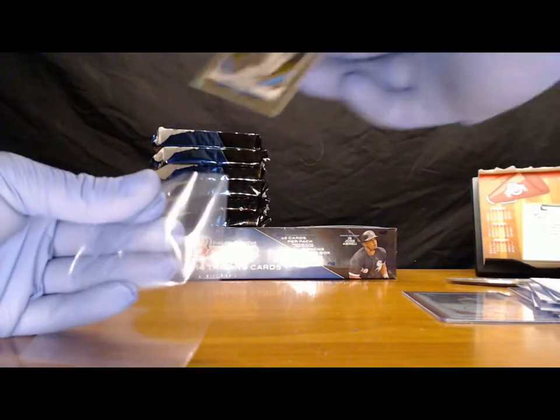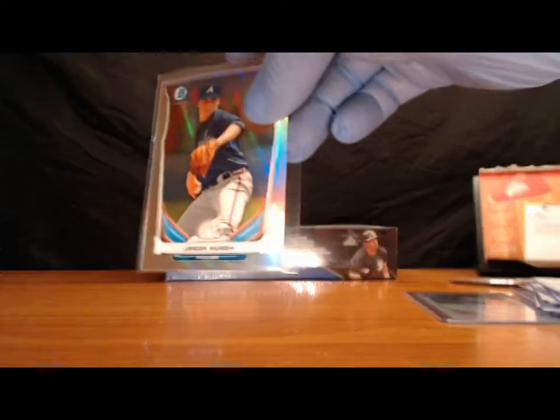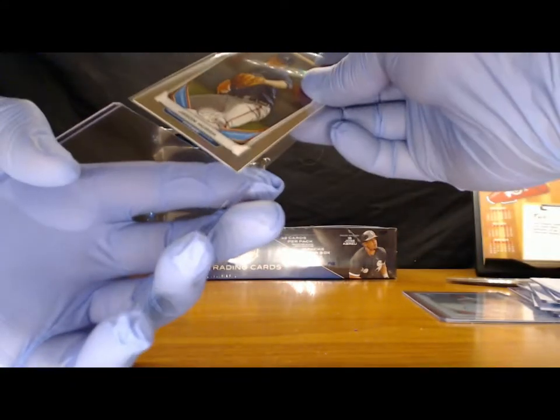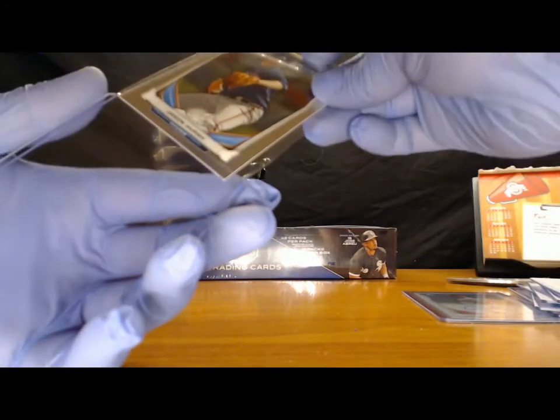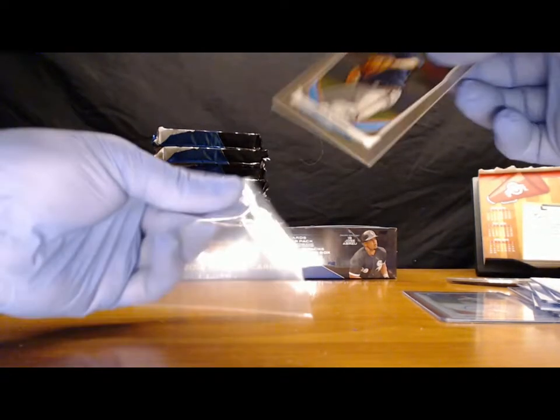Think you saw an auto before the color came? What? I think you're wrong. I do think you're wrong, sir.